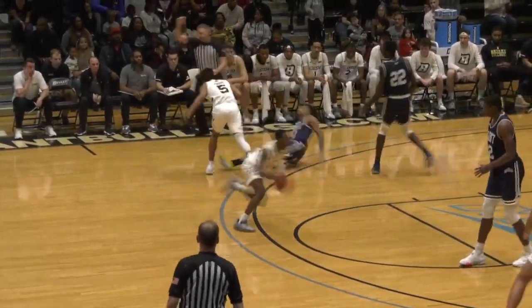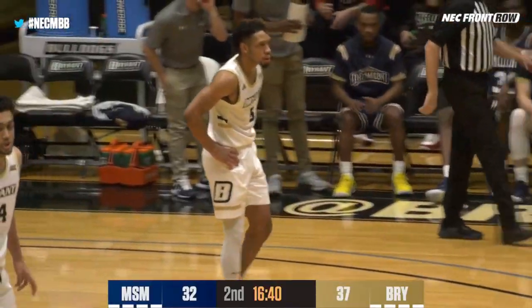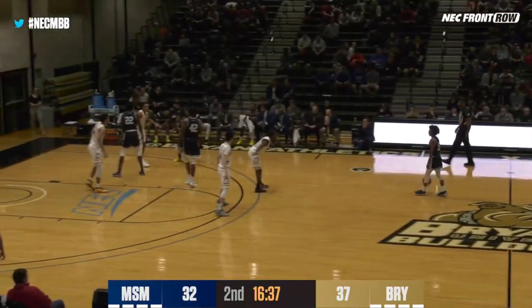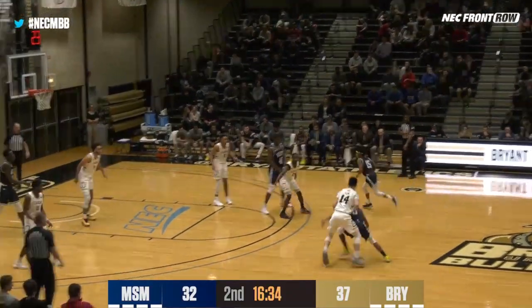Yeah, you can see the Bulldogs came out a little bit flat. As a coach, you want to see the first four minutes. You call that a four-minute war. And Mount has just had more tenacity to start the second half. Mount St. Mary's down by five, but with the ball. Bryant's lead has been as big as 13.